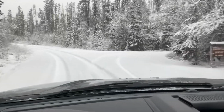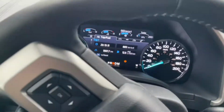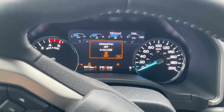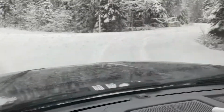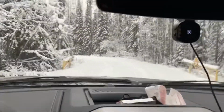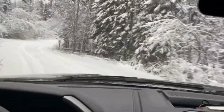Oh yeah, we can get in here. I think that'll be an issue. I'm going to put it in low range just so that this thing doesn't want to spin or traction control kick in on me. I've got it in deep snow and sand, so hopefully that doesn't look too bad at all. What do you know? I like it. I did not know if we were going to get in here, but this is no problem.